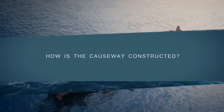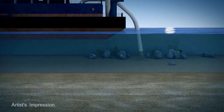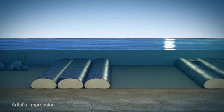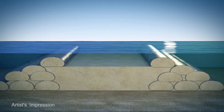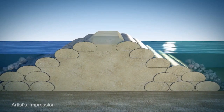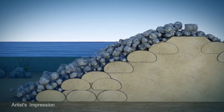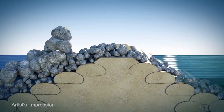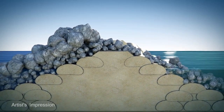Let's look at how we plan to construct the causeway. A specialist dredger sucks up gravel and sand from the local seabed and pumps it into high-strength textile geotubes. The tubes are layered up and the area between them filled with sand. As the wall reaches full height, we apply different grades of rock to form a barrier against the sea. The heaviest grade of rock sits on the seaward side of the wall and furthest out to sea. Lighter grades are used on the inside of the basin and nearer the coastline.